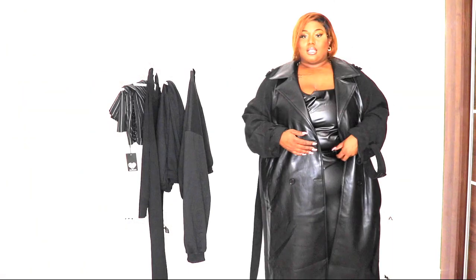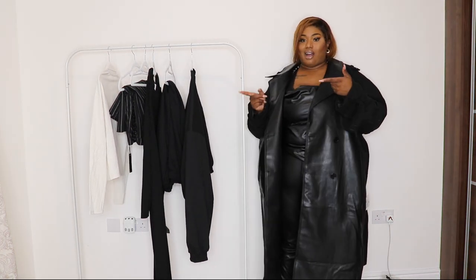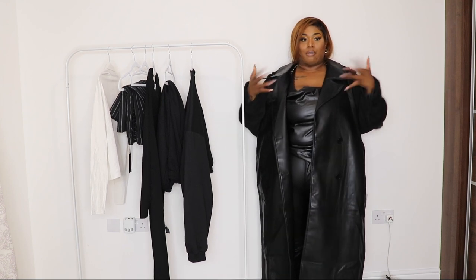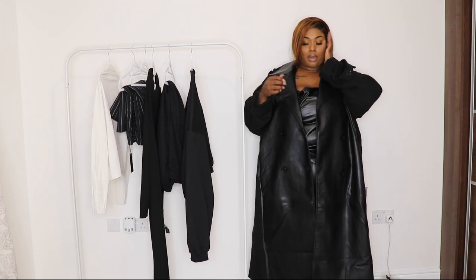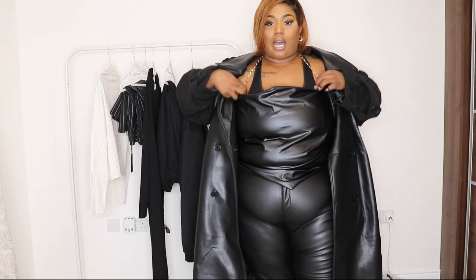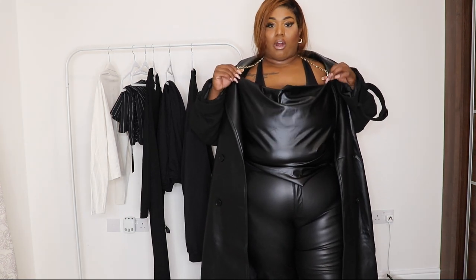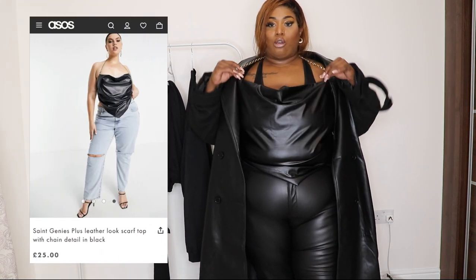So guys, this is actually the last outfit I have to show you. The other outfit didn't fit, but I'm still going to hold it up and show you, but I just thought, let me just put this one on as well. So this outfit is actually a black leather tie. Excuse the bra, I've got on a sports bra, it's not the correct bra, I should have had on a half bra. It's a black PU top.